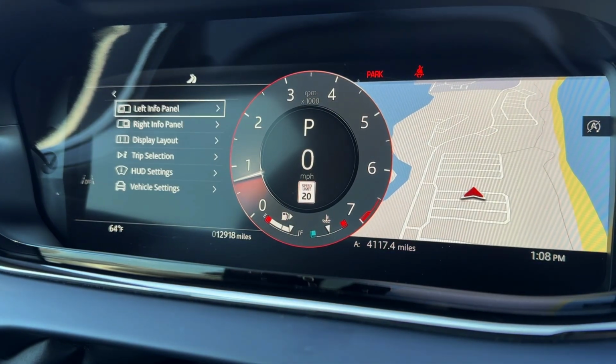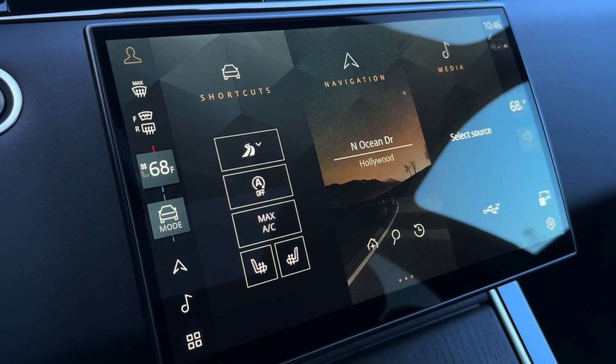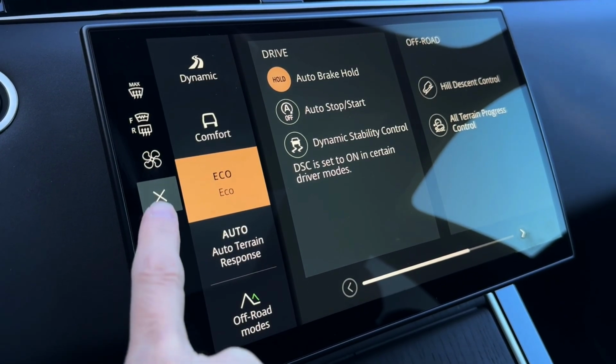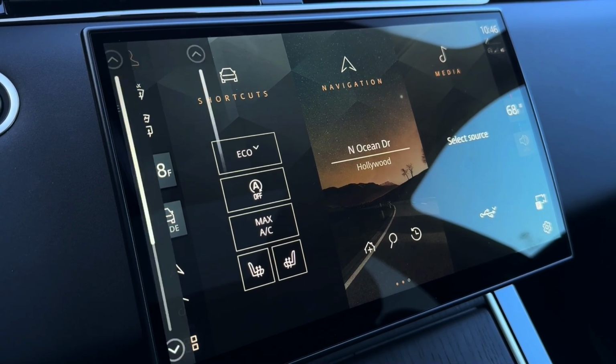You could also customize your well-illustrated driver cluster, which projects your navigation information quite well. Moving to the 11.4-inch Pivi Pro touch-operated infotainment system, it offers Android Auto and Apple CarPlay as standard. Here are a few of my go-tos. On the left side, look for your mode selector shortcut and activate Eco for economy mode to enhance fuel savings.